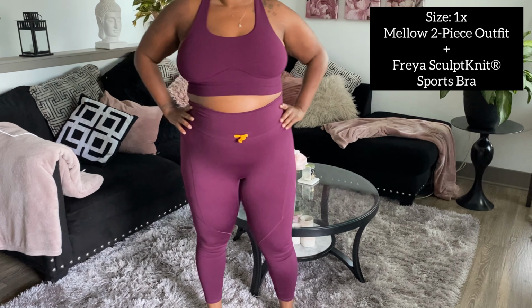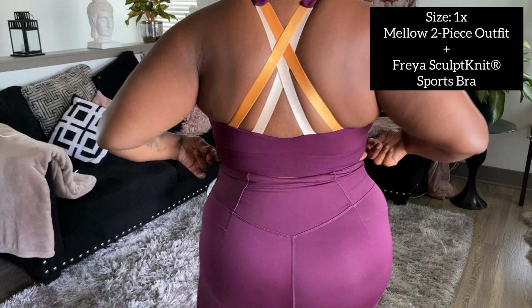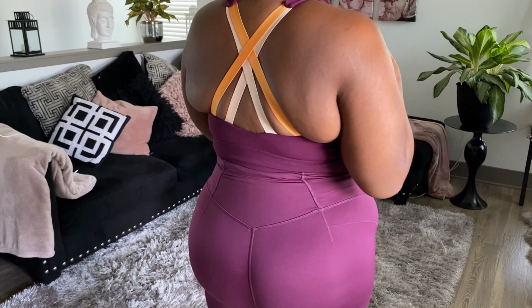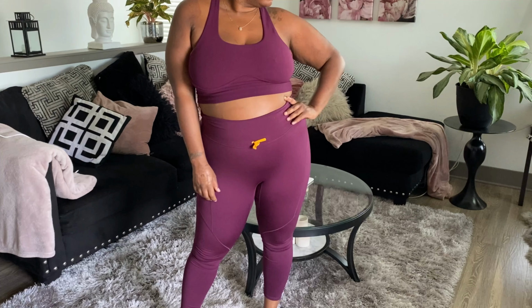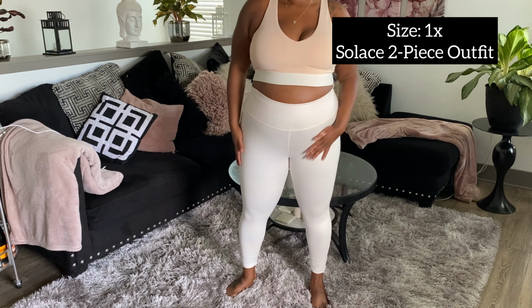Now I live, like I told you guys before, I live in Fabletics leggings and sports bras. One thing I am loving, I'm loving these sculpt knit bras. They're super comfortable and the support is really good. And this one right here has a nice cross detail. Like, this is definitely a favorite.